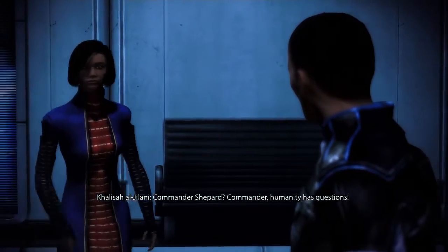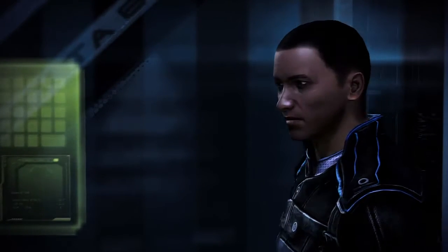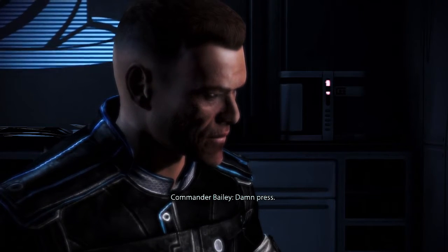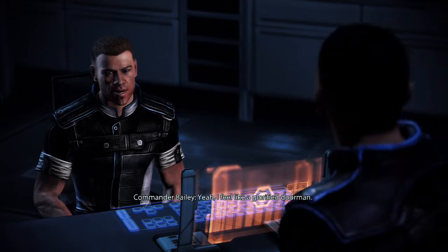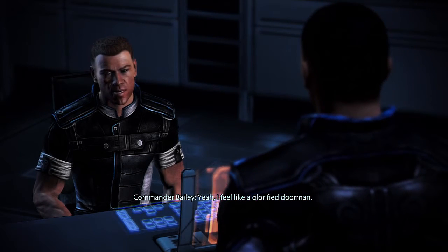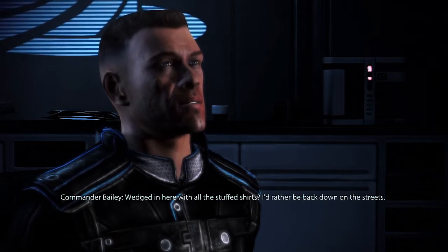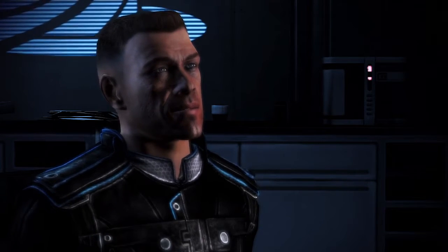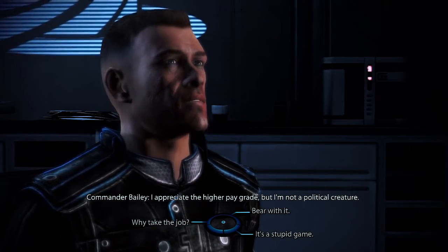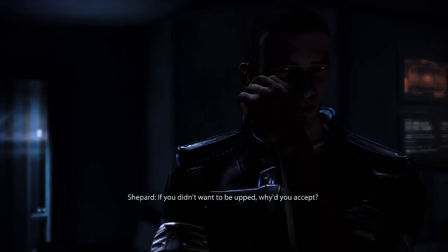Commander Shepard? Commander, humanity has questions. Damn press. See, you're keeping the peace. Yeah, I feel like a glorified doorman. Most people would see it as a move up. Wedged in here with all the stuffed shirts? I'd rather be back down on the streets. I appreciate the higher pay grade, but I'm not a political creature. If you didn't want to be upped, why'd you accept?